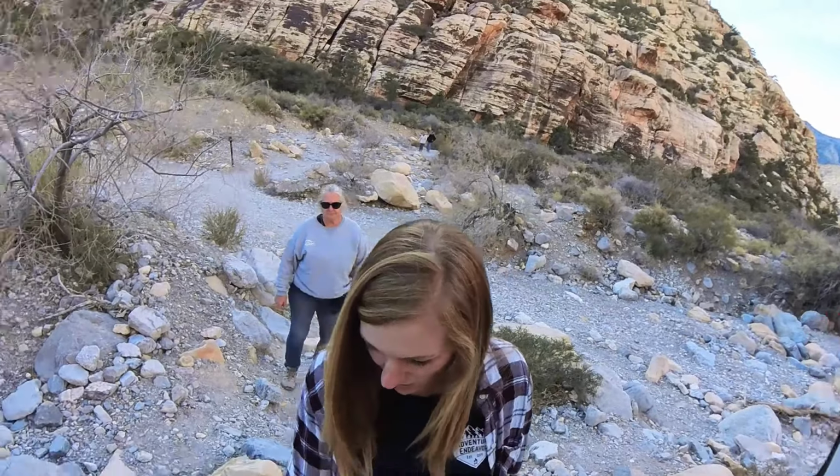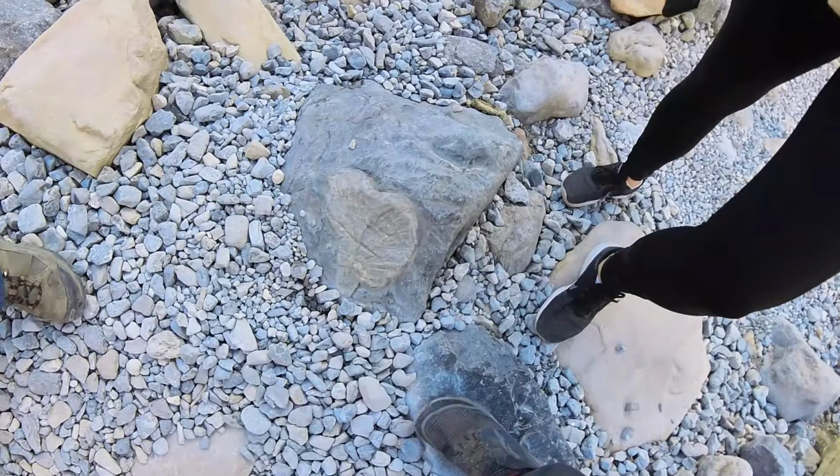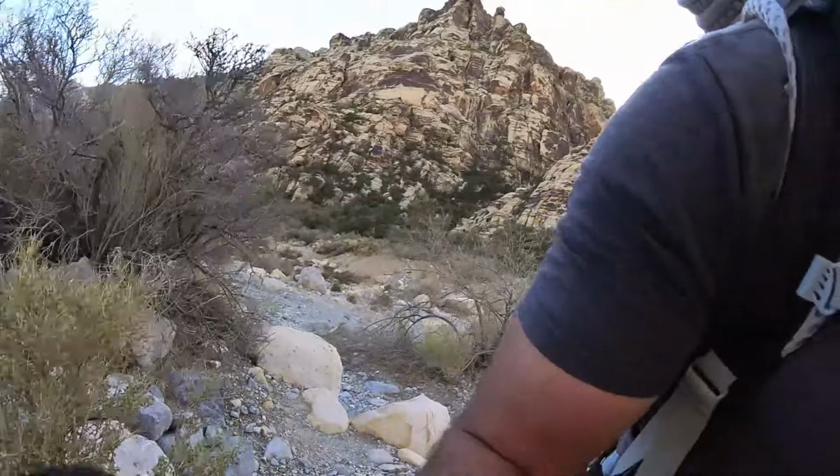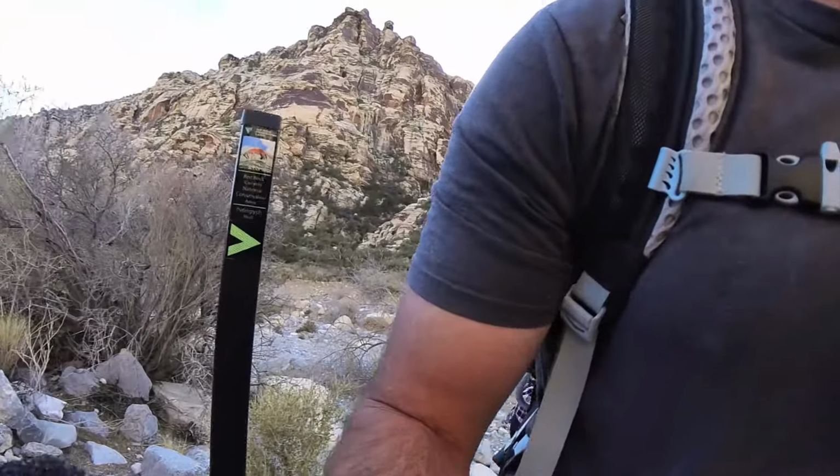Oh wow, there's another rock inside a rock. A fossil? That looks like a fossil. That definitely looks like a fossil. Sorry, we're checking out a fossil. Oh really? What do we think? We don't know, we might be wrong.